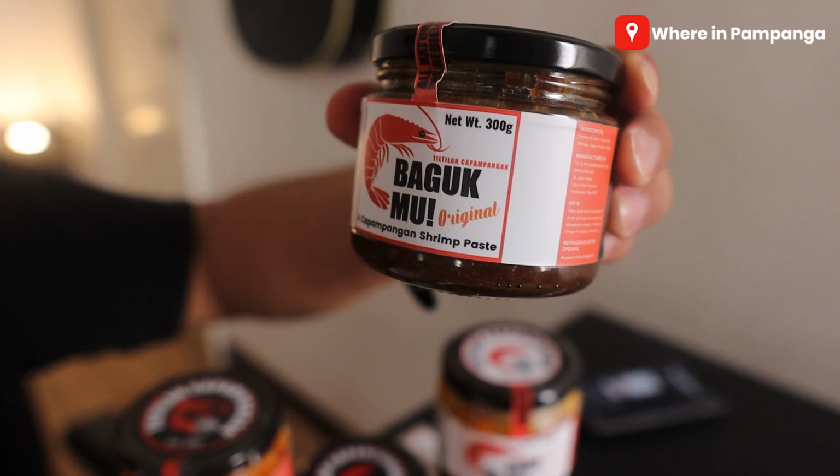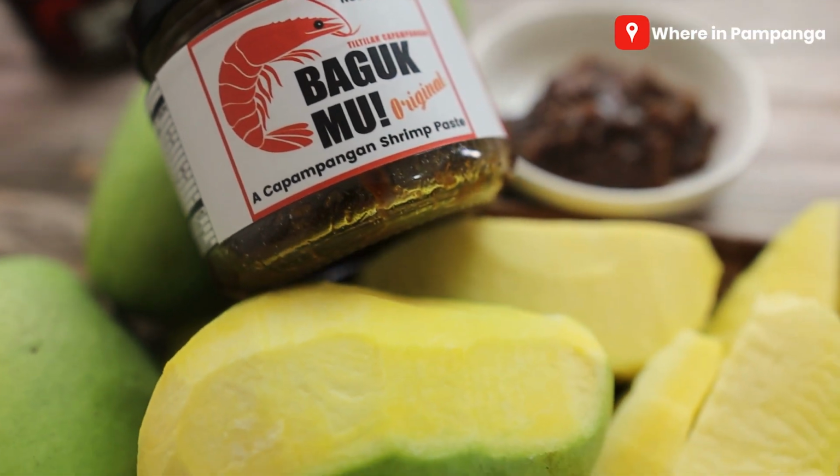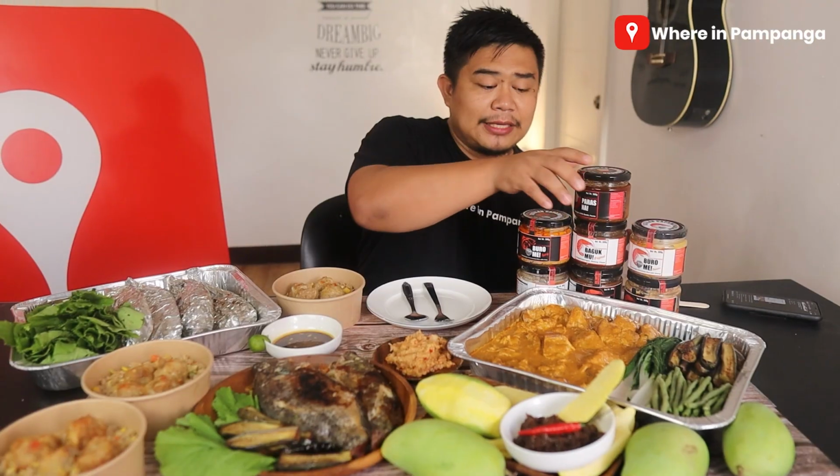So yung mga Buru po natin at saka yung mga Baguk, which is yung shrimp paste, are available dun sa classic, which is the unspiced, and then the spicy one. You can actually get them shopee.com/tiltilancapampangan. You can also check them out sa Facebook and sa Instagram. Of course, titikman natin kung saan sila pwedeng terno sa ating mga pagkain, di ba?